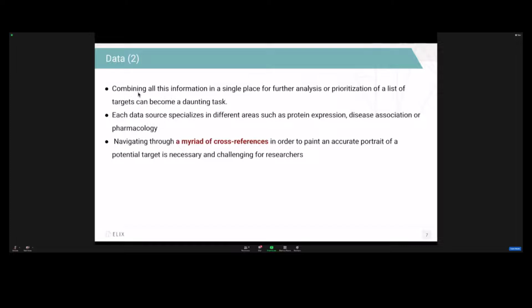It would be nice, of course, to combine all this information in a single place for further analysis. However, this is a very daunting task, considering the different nature of all those data sets and the different information inherently saved in each one of them, because they specialize in different areas: some on protein expression profiles, on disease association, pharmacology, gene expression, gene-gene interaction networks, protein interaction networks, and the list goes on. And navigating through a myriad of cross-references in such a huge space in order to paint an accurate portrait of a potential target is necessary, but at the same time a very challenging task.